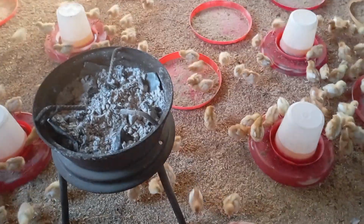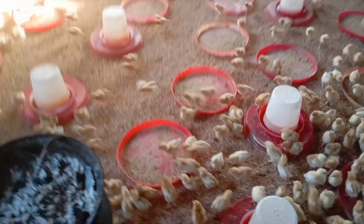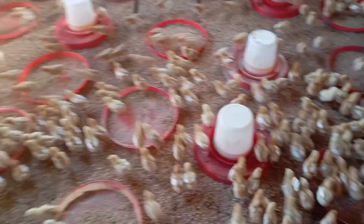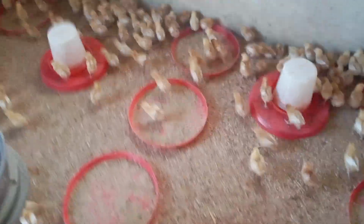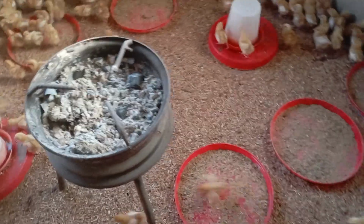You should expect these birds to stay 4 months, 5 months before they start thinking of laying. You don't expect them to just be growing and growing at once. It's a gradual process. If you want meat or you want birds that grow early, you go for broilers. If you want eggs, you go for pullets.